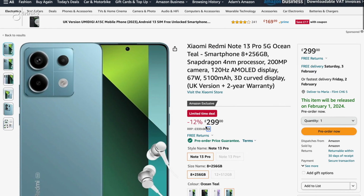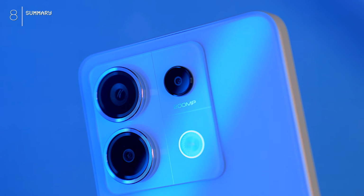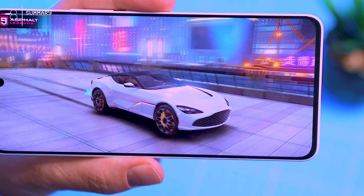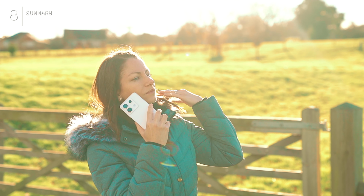The $299 price tag on Amazon UK makes the Redmi a compelling choice. For that price, you get a powerful chipset, gorgeous display and solid battery life, a winning combo for everyday tasks, multimedia and even intensive gaming.